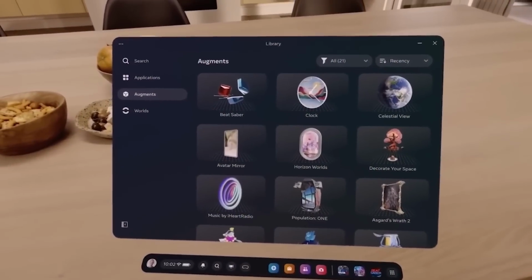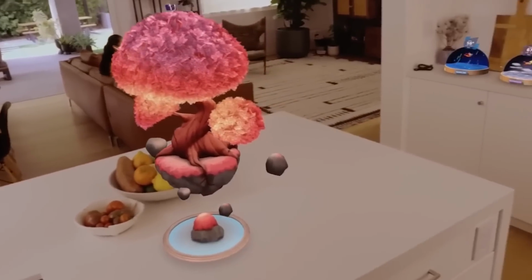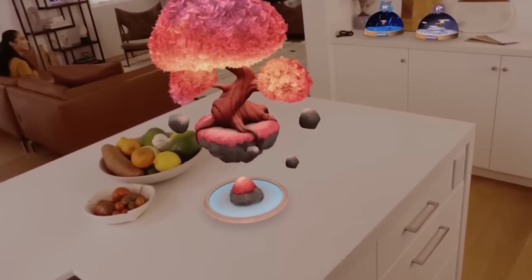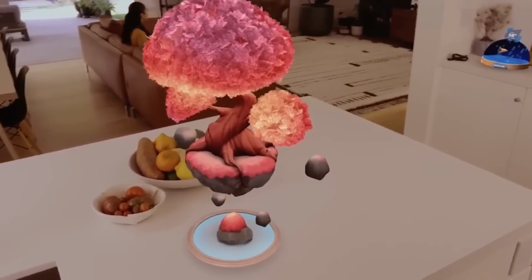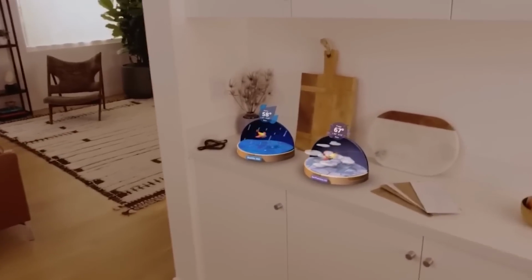Now, I'm not sure if there will be monetization options for users that create augments, but there is with Facebook and Instagram AR filters, so it certainly is possible. Either way, I can't wait for augments so I can finally turn my living room into an arcade.